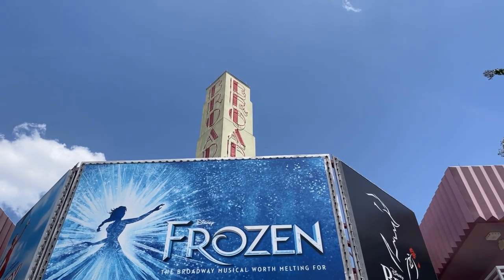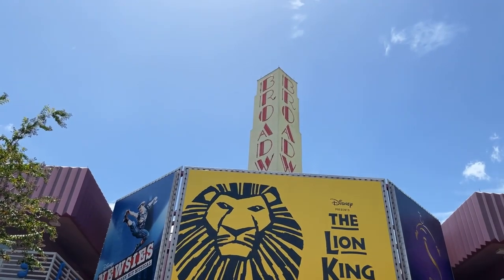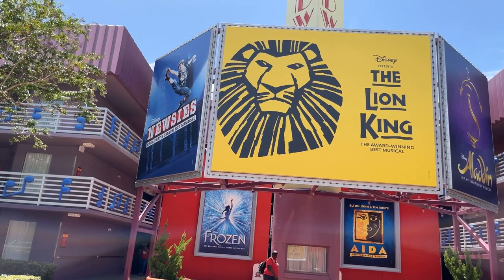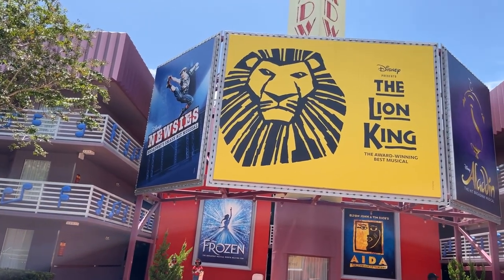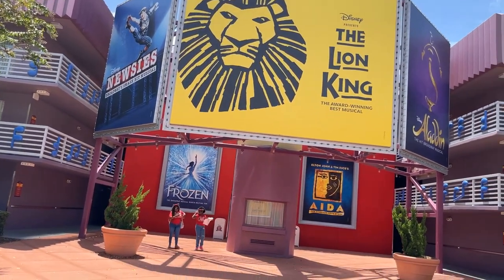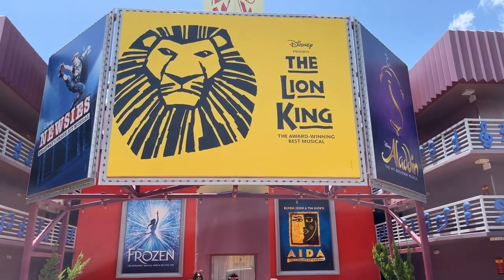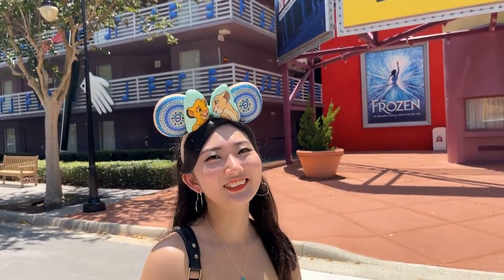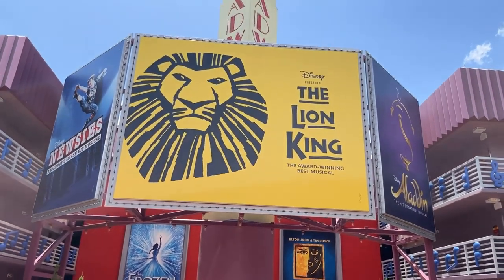The sign here says Broadway at the top. Very cool. On this side there are a few similar but different posters. Yeah, the only different ones I see, there's two. One is Newsies, Broadway smash hit musical. Not sure about that one, I haven't heard about that one, and I haven't heard about Ida either. So definitely on the bucket list for Sai and I to see. Definitely, this is the best section out of all the sections. I agree. Disney did a very, very good job with the Broadway theming here.